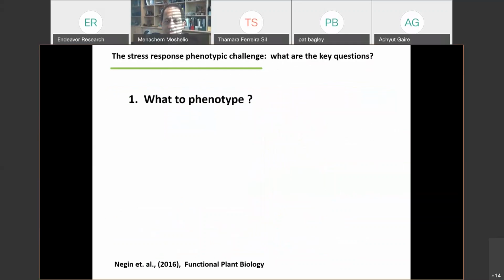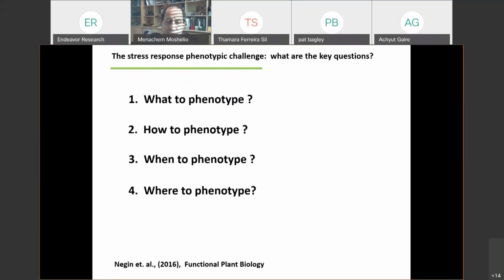Now, when you do phenotyping, you have to ask yourself several questions. First, what do you want to phenotype? The plant structure, function, length, size, what? How to phenotype? How do you want to do it? When do you want to do it? Where? In the greenhouse, in the field? And one of the main challenges is how to translate the data you get, and you get a lot of data using phenotyping, to practical decisions.